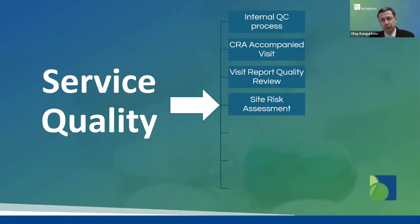Ultimately, once this assessment is completed, we have ratings of the sites, and the sites with high risk identified may be considered for a site compliance visit. As Ineta mentioned, our quality assurance department may be involved in doing this site compliance visit, just to make sure and to prevent any non-compliance with the protocol, GCP requirements, or regulatory requirements.